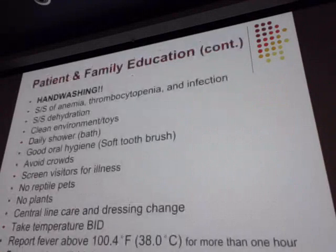This was all of the family education things that we talked about for infection prevention, but sometimes I don't have a presentation for it. So I always make sure that I put it there at the end.